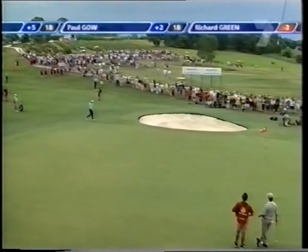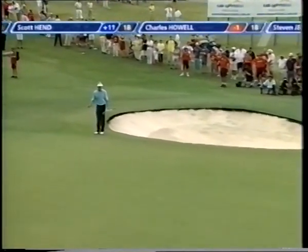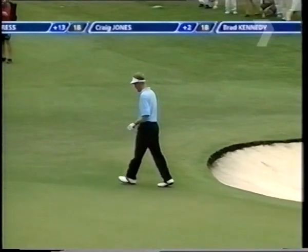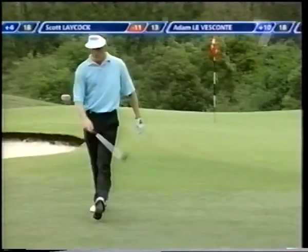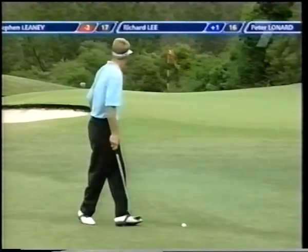It's a wonderful sight, isn't it? The green in the foreground, vineyard in the background, and Stuart Appleby getting closer and closer to winning his first Holden Australian Open title. Good shot from behind there, just what he's got with this chip.